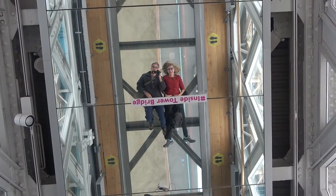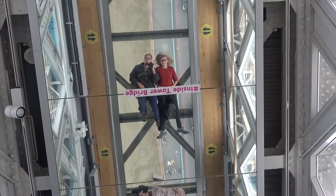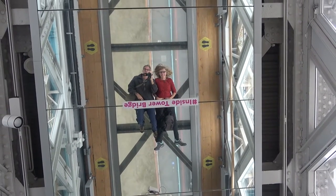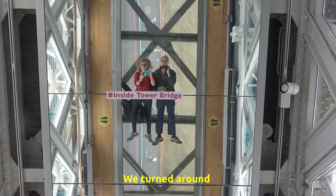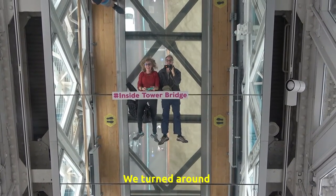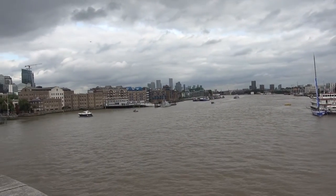Here we are in the Tower Bridge, lying down on the floor, taking a picture into the mirror. So that's a selfie of us lying down on the floor of the Tower Bridge. Hashtag inside Tower Bridge. The other side of the Tower Bridge on the Thames.